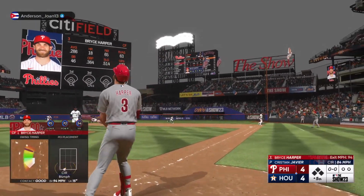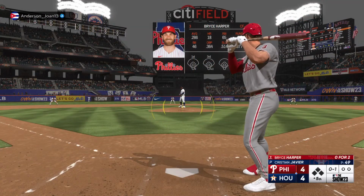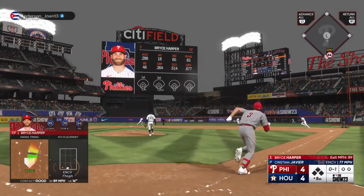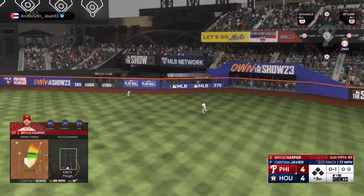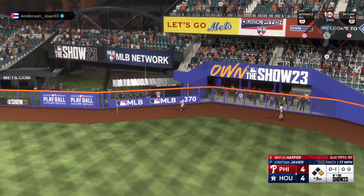Here's Bryce Harper. And first offering is fouled off. I'm really impressed with this offense. They haven't been timid at the plate at all. They've been aggressive, and they're keeping the defense on its toes. 5 hits for them on the first pitch alone, so they're swinging and connecting right out of the gates.